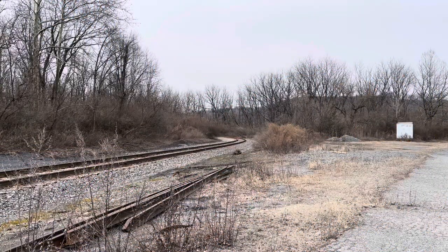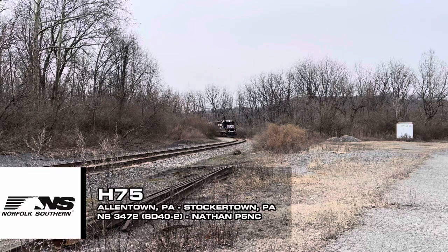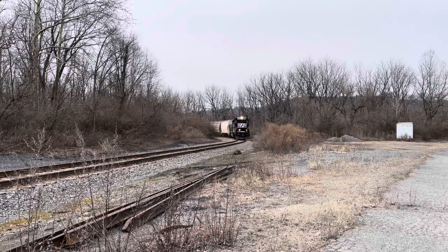Today is Saturday, March 5th, 2022, and we are here in Bath, Pennsylvania on the Norfolk Southern Cement Secondary. You can see NSH75 rounding the tight curve here at Bath Junction. This is where the Lehigh and New England Bethlehem branch goes on to the Lehigh and New England Martins Creek branch.